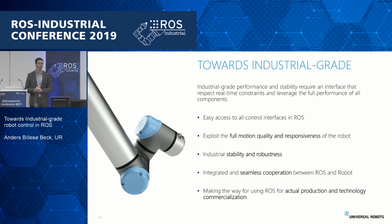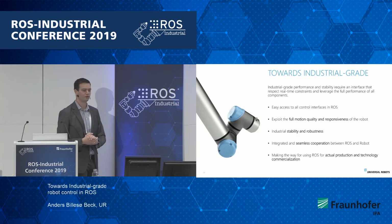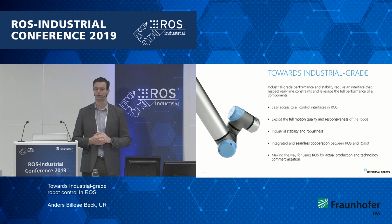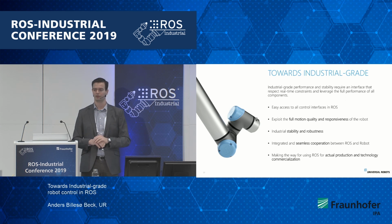And in the end, it also pushes the motion interpolation, the motion quality that we have a lot of people spending a lot of time making sure is good, to a piece of ROS software that is designed in a general manner to support most industrial robots. And I think it's important, if we want to go to industrial grade control of robots, that in the ROS community we think of interfaces that don't force us to go to the lowest common denominator of how we can generalize across all industrial robots.